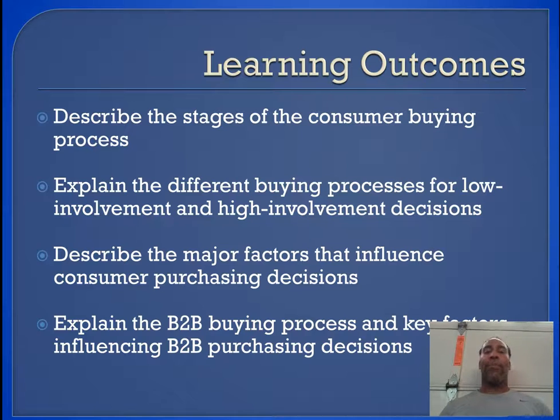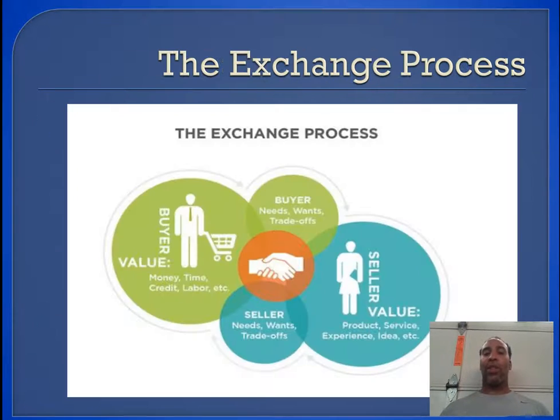Explain the different buying processes for low involvement and high involvement decisions. It'll take you a little bit more time to decide on which stove to buy versus which soda to buy at the counter in the grocery store. Describe the major factors that influence consumers' purchasing decisions, and explain the business to business. Anytime you see B2B, that means business to business buying process and key factors influencing business to business purchasing decisions.